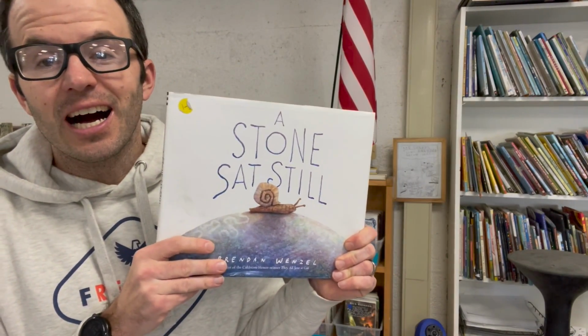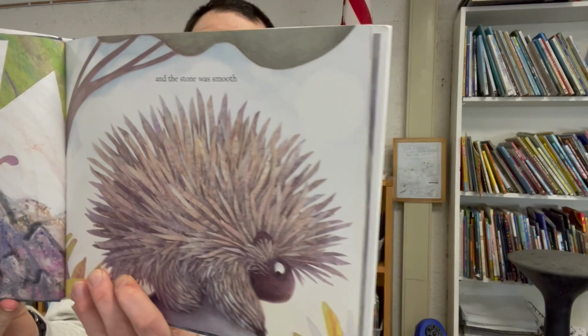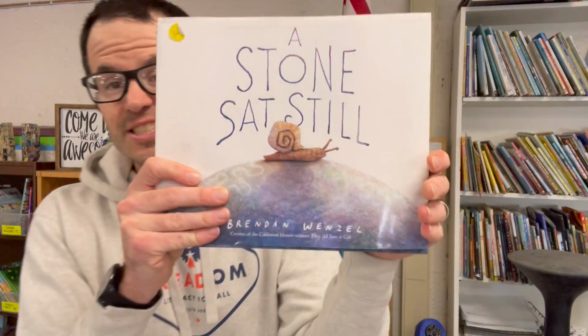Next up, A Stone Sat Still. I love Brendan's work. We read Inside Cat for our Mott Caldecott unit, and I wanted to read them some of his other books, so we read A Stone Sat Still. It's just such an interesting concept, right? Like, what is a stone, and just how is it used and seen by different creatures and different things at different times of the year. Just an absolute gem.